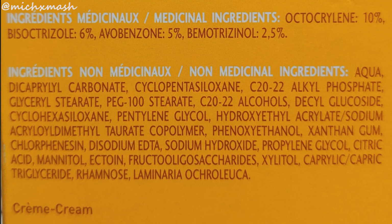I purchased this for $27.90 Canadian dollars. This comes in a 100ml tube, and I picked this up at Shoppers Drug Mart. It's an all-chemical sunscreen, and the filters are one of the main reasons why this is in my top sunscreen picks of the year. It has 10% octocrylene, 6% Tinosorb M, 5% avobenzone, and 2.5% Tinosorb S.